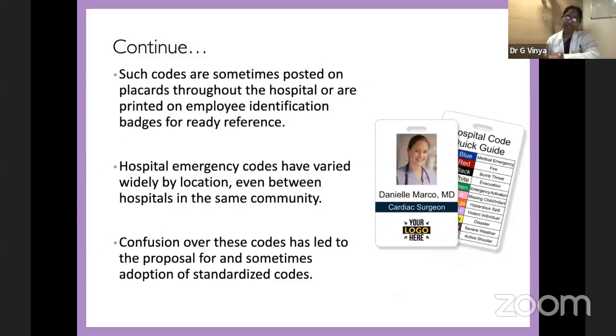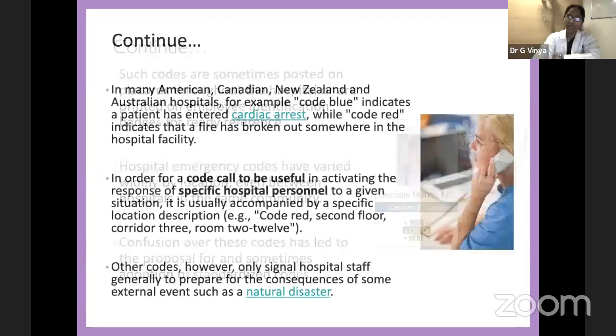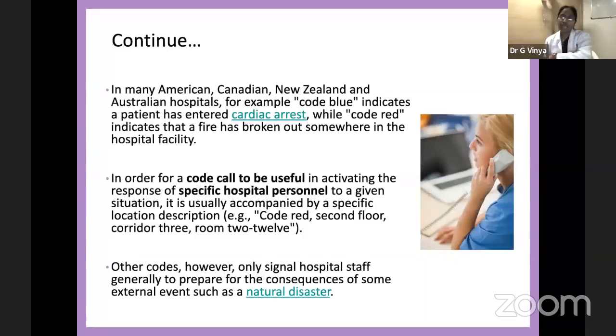To continue, such codes are sometimes posted on placards throughout the hospital to give information to the employees, and also printed on employees' identification badges for ready reference. Hospital emergency codes have varied widely by location, even between hospitals in the same community. So confusion over these codes has led to the proposal and sometimes adoption of standardized codes. Let us look at the standardized codes that are used in many American, Canadian, and New Zealand hospitals.